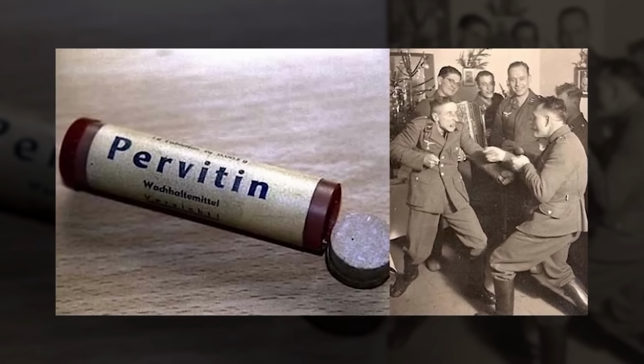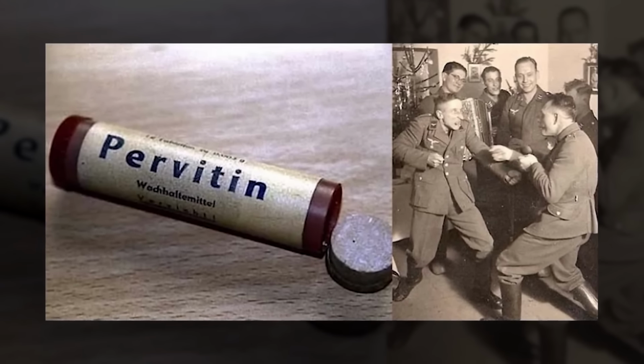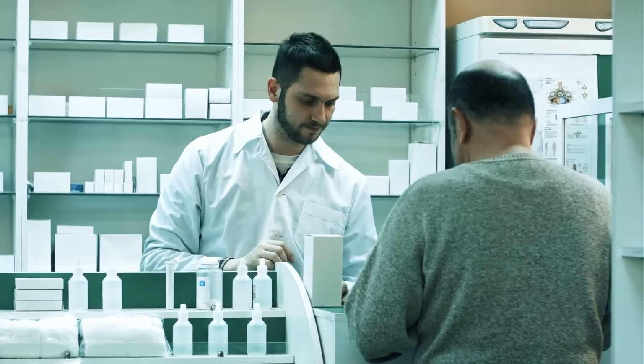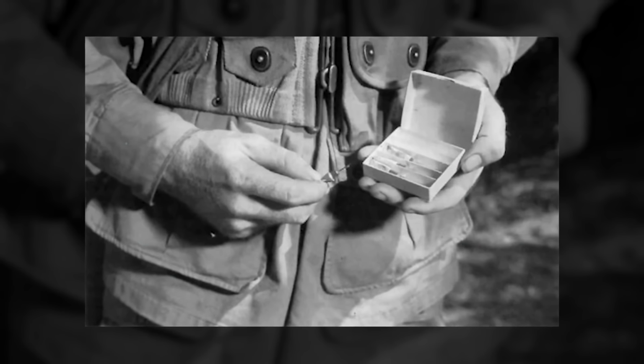Thanks to the company's aggressive advertising campaign, Pervitin became well known within a few months. The tablets were wildly popular and could be purchased without a prescription in pharmacies. One could even buy chocolates spiked with speed. But the drug's most important use was yet to come.